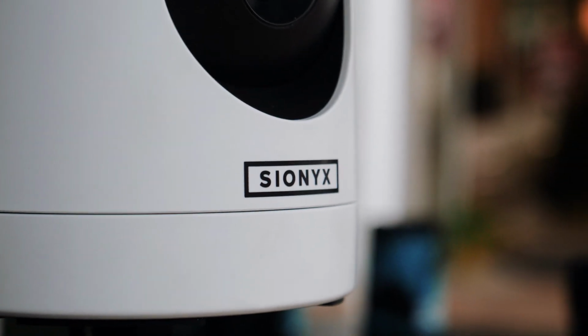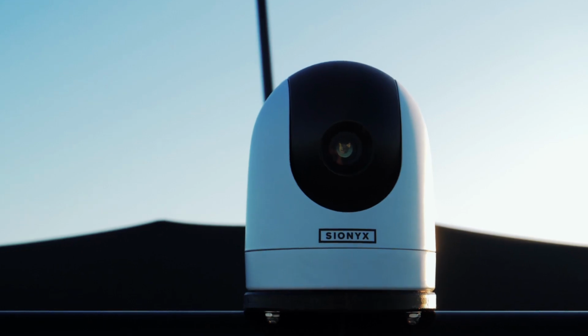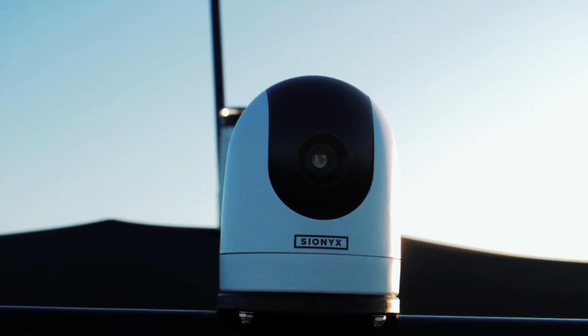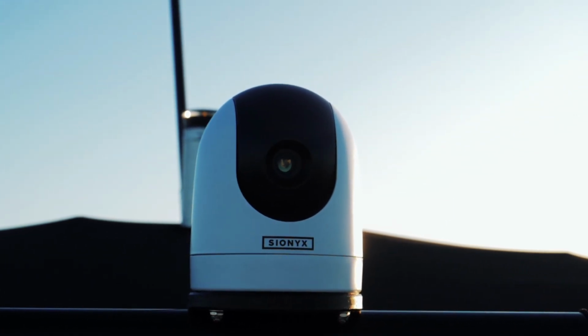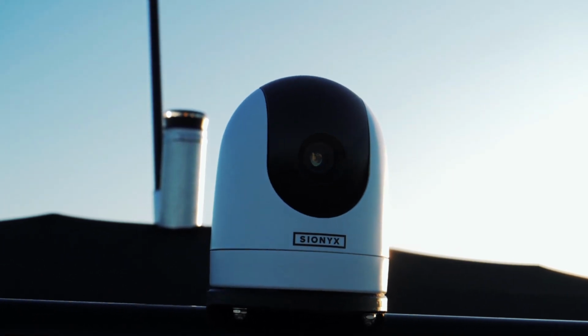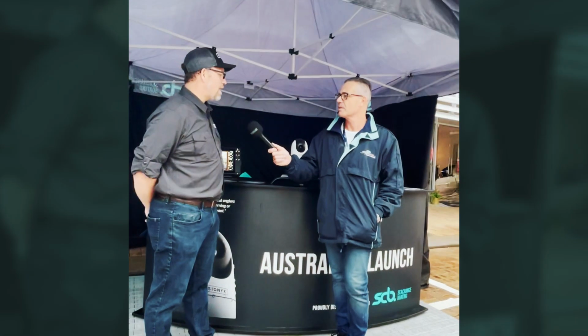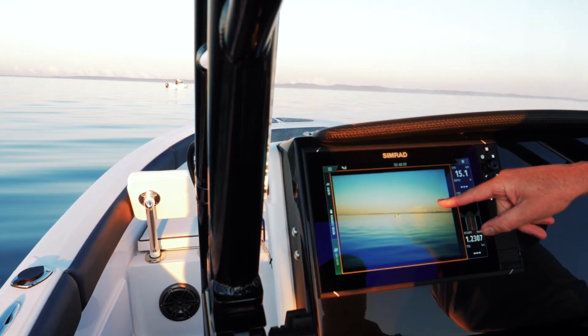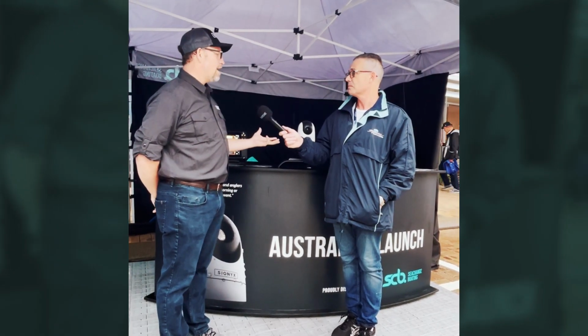Yeah. So this beautiful unit here, which we're looking at a sub-3 price point, is a bit of a disruptor. But the biggest question we've been hearing is, will it connect to my unit? So if you can give us a bit of a rundown on what units they can connect to. Sure. Out of the box, the Sionyx will connect with any MFD that's out there on the market. And at the same time, it can stream wirelessly to a mobile device, an iPad, a laptop, even a cell phone.